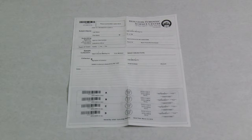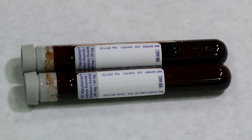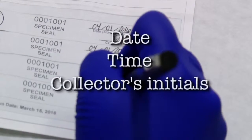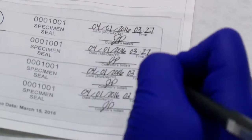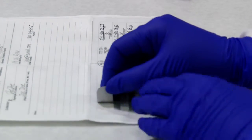The specimen label seals are crucial to the evidence collection process and should be filled out completely and appropriately. Do not fill out the specimen seal until the blood sample has been taken from the subject. Only at that time will you write the date, time, and collector's initials on all adhesive specimen seals. The next step is to remove the seals and place them on the blood vials.